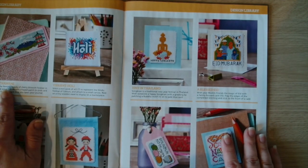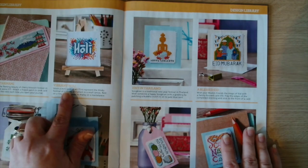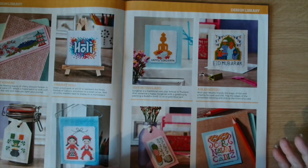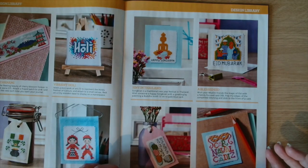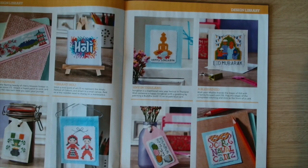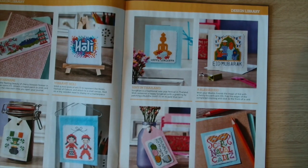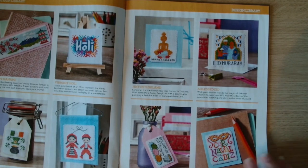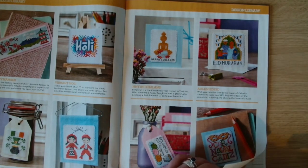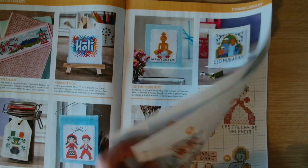Happy Hanami. Vibrant Ola. I'm going to butcher half of these. Carnival of Cadiz. First Day of Spring. Baba Mata Day. And Feast of St. Patrick. And yeah, like I said, there's 31 different designs.